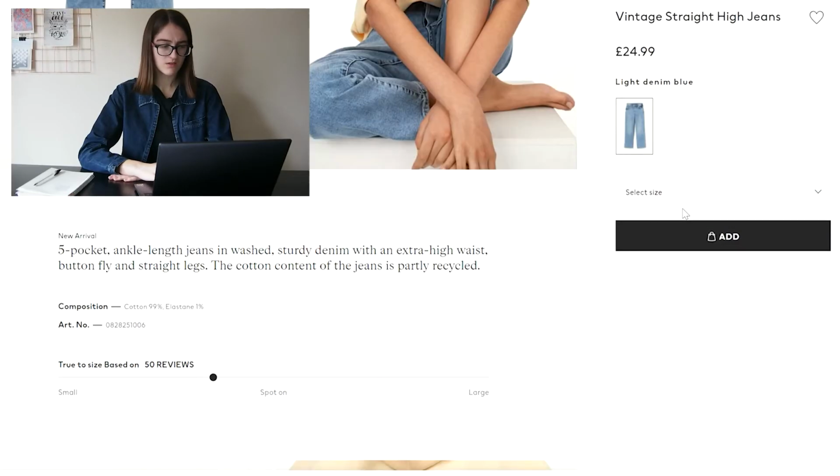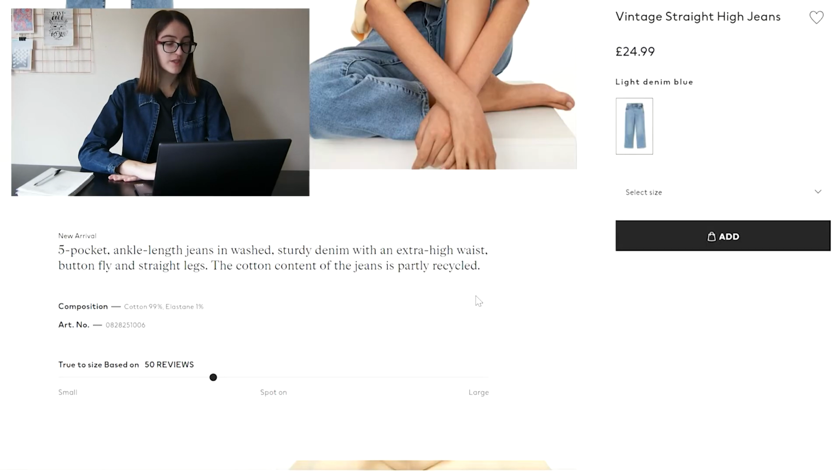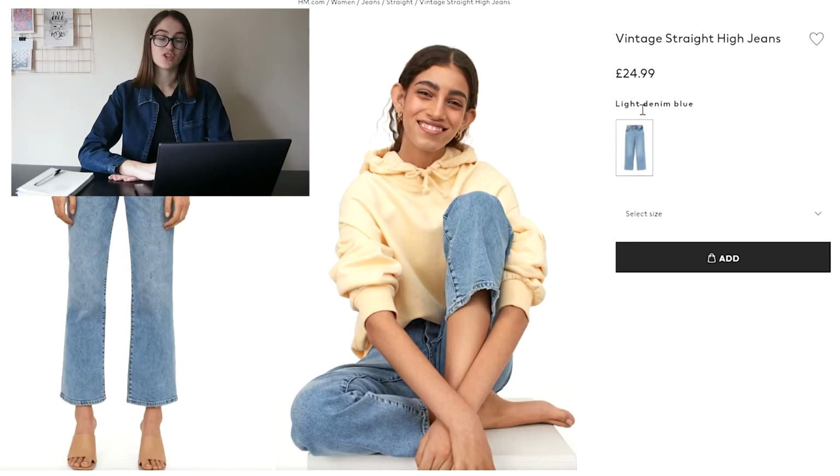Is this lying? Contents of the jean is partly recycled. Doesn't say which part of it, but well, I'll trust your opinion there, H&M. But can I really trust you if you're saying that these vintage jeans aren't vintage, but they are vintage, but they aren't vintage? If I wanted vintage jeans, I would go to a vintage shop. I wouldn't go to H&M.